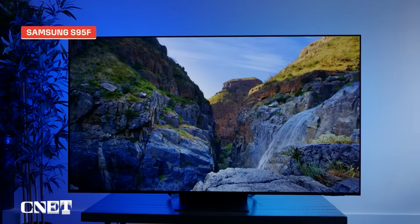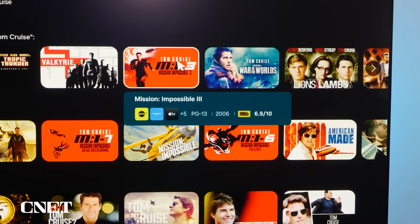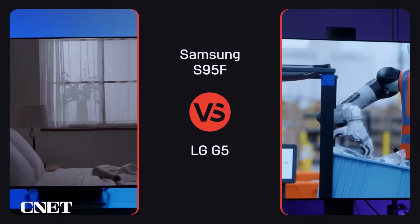The new Samsung S95F OLED is a great TV, and it brings with it a number of improvements from last year's CNET Editor's Choice, the S95D. But how does it compare to the LG G5? Here are the reasons Samsung's new flagship OLED is a high-end TV to buy this year.